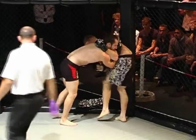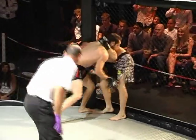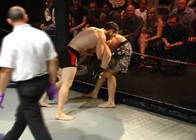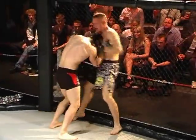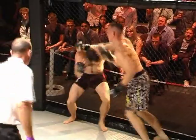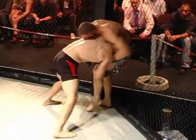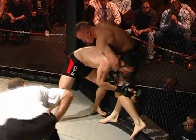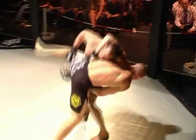So Gillis has got the underhooks. He's looking for that leg there. We can really see that wrestling background coming into its own now. Excellent timed knees there. So here we see Miller trying to wrap on a guillotine. We see Gillis going for that single leg takedown. Somehow Miller, cat-like balance there, stays on his feet.